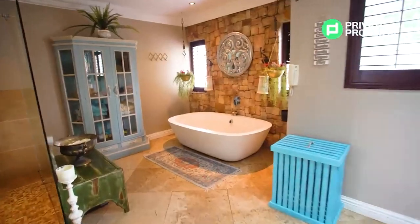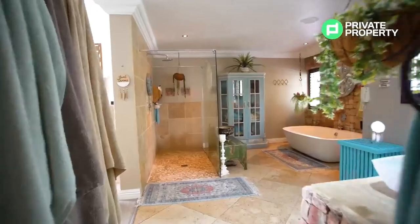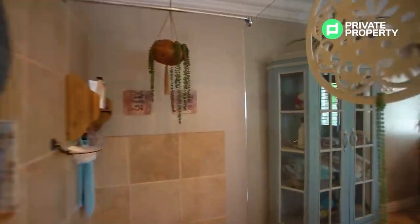Now, the style doesn't stop when you walk into the ensuite bathroom of the master bedroom. Now, this bathroom has a walk-through shower. Not a walk-in shower, but a walk-through shower. So if you're in a rush, you're gonna use that.